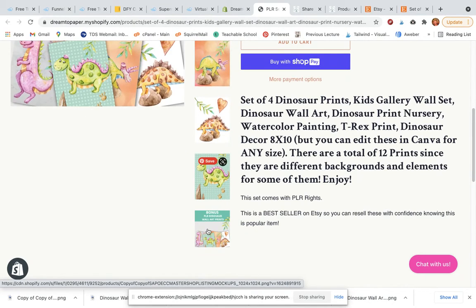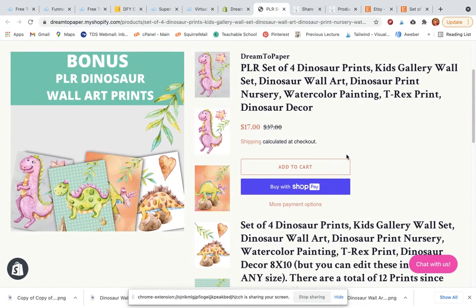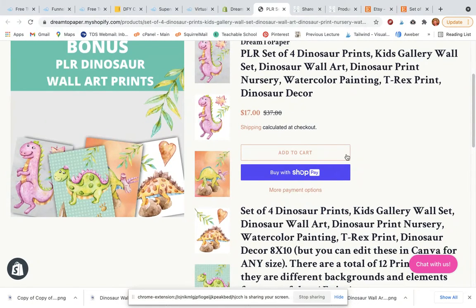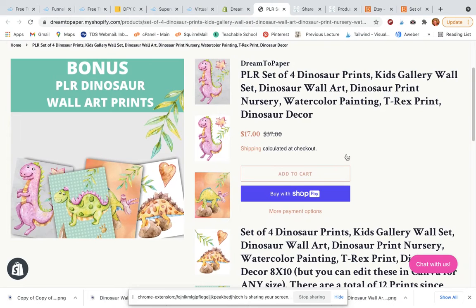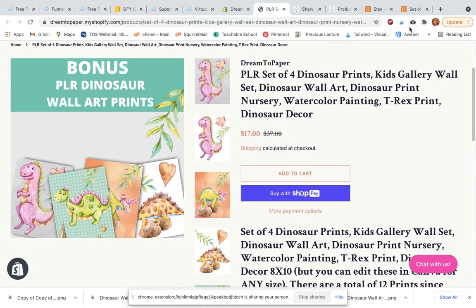If you did a little pic like this, like I did in Canva, you can display all of your wall art prints. And 8 by 10 are really popular with people. They want to decorate their children's nursery or their little girl's room or little boy's room. Dinosaurs are huge on Etsy.